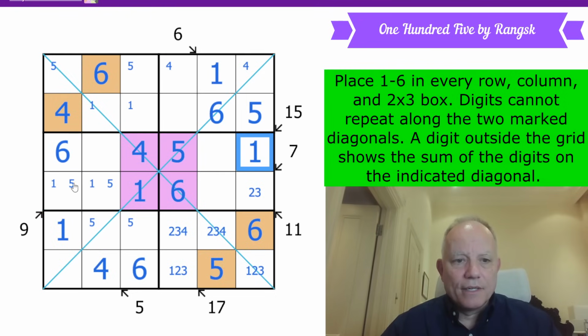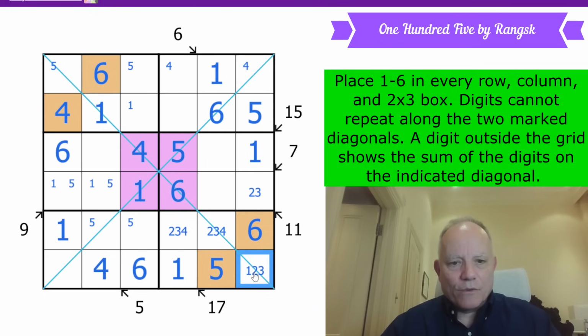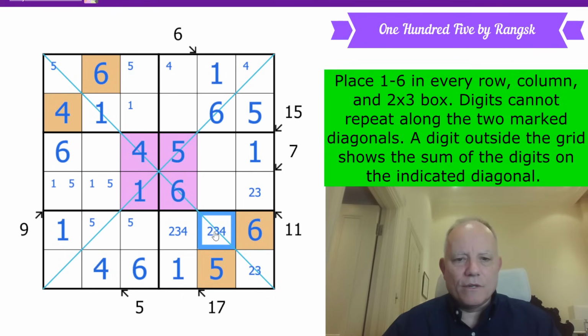That's a 1. That's a 1. No, that's not. We've got a 1 in this box already. That's a 1. The last 1 is there. That's not a 1. These two add up to 6, so this one is not a 2. I'm sure this is very, very straightforward at this point. I just need to see what I'm doing.